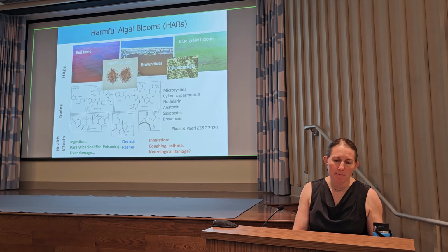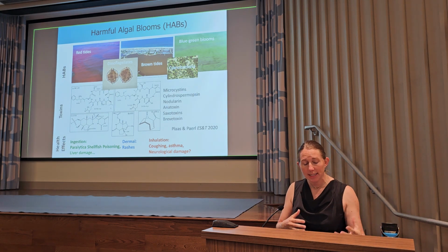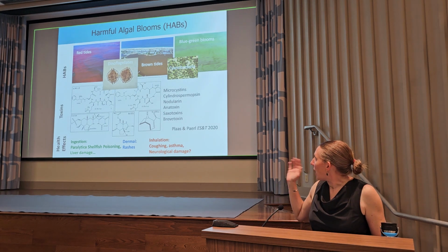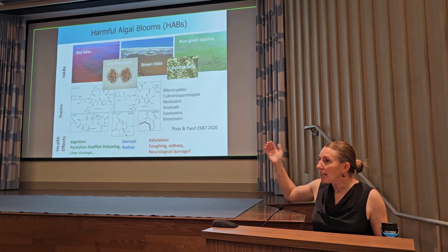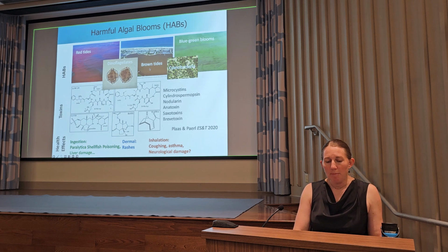So we term big blooms or proliferations of phytoplankton harmful when they produce toxins. That's what makes it a HAB, or a harmful algal bloom. There's all kinds of varieties of organisms that produce HABs. So here in Florida, of course, we get red tides, and that's a dinoflagellate. Karenia brevis is what generates red tides.